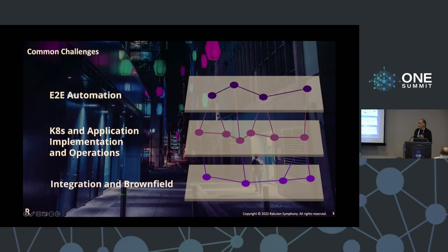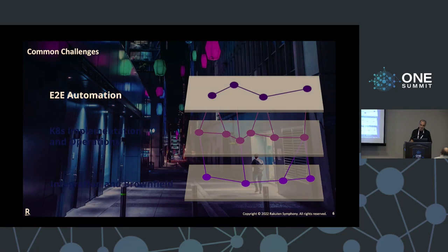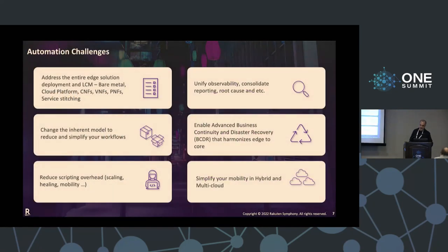So when I break these things down, we have end-to-end automation, we have issues with Kubernetes, and we have issues with brownfield. This is very much a chicken and the egg discussion, because to discuss end-to-end automation, you need to understand your Kubernetes, you need to understand your brownfield. So I tried to put these in some kind of logical order, but again, to discuss one, you kind of need to know all of them. So eventually I'll touch upon all these in my own way. So let's talk about end-to-end automation.